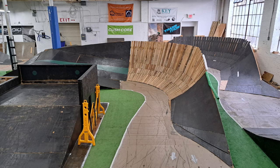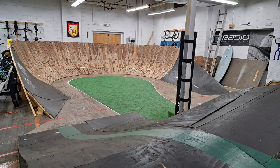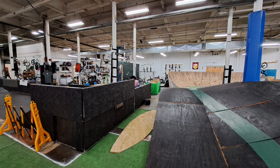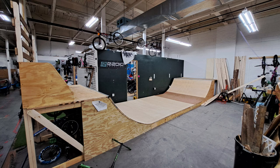Some of the features, like the berms, are not reconfigurable. They're kind of set in place. But some of the immovable features can actually be leveraged for some interesting trials lines. I'm thinking we can even use the half pipe for some cool trials lines. If nothing else, it gives us a big drop for some of the better riders.